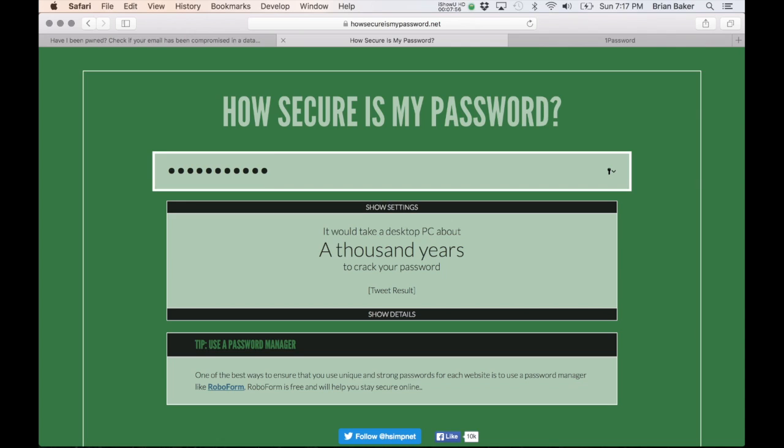That password, if you were to try to brute force it, I started with a capital, I ended with a period. Everything in the middle is lowercase. There are no numbers in this. I should probably add in a number, that would be helpful. But even as is, that would take 1,000 years on a standard PC to crack that password. That is so much better.